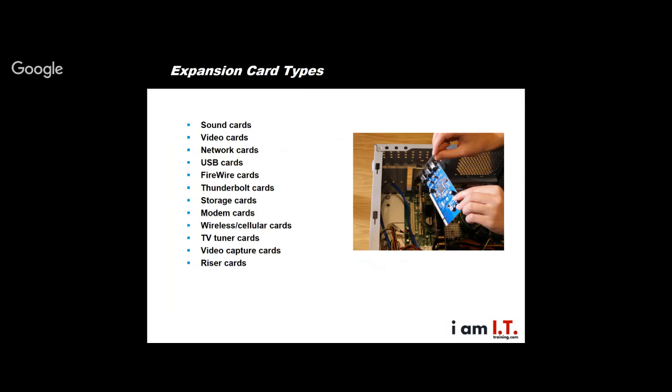About expansion cards, and there were a lot of different types, and here are just some of the examples. Now, all of us should have a USB card. We should all have a wireless card in our laptops, in our computers. Some of the ones that are not as common might be TV tuner cards, meaning that we can actually tune into live channels via our computer. We may not have video capture cards. That means that you're actually able to capture video from your screen. For laptops, we do not use riser cards, but in tower or full system boxes, you may have a riser card. But these are, like I said, just some of the examples that you can have for those expansion card types.